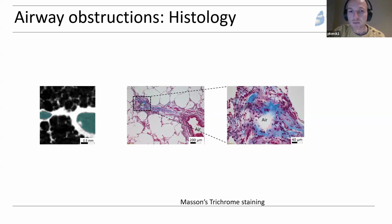And then here is another example of constrictive bronchiolitis. On the right-hand side here, we see the airway, which is smaller than it should be, and it's constricted, and all the epithelium is gone here. There is a lot of blue, so a lot of formation of collagen here. This will likely evolve, but this is still a hypothesis at the moment, to a fully vanished airway.